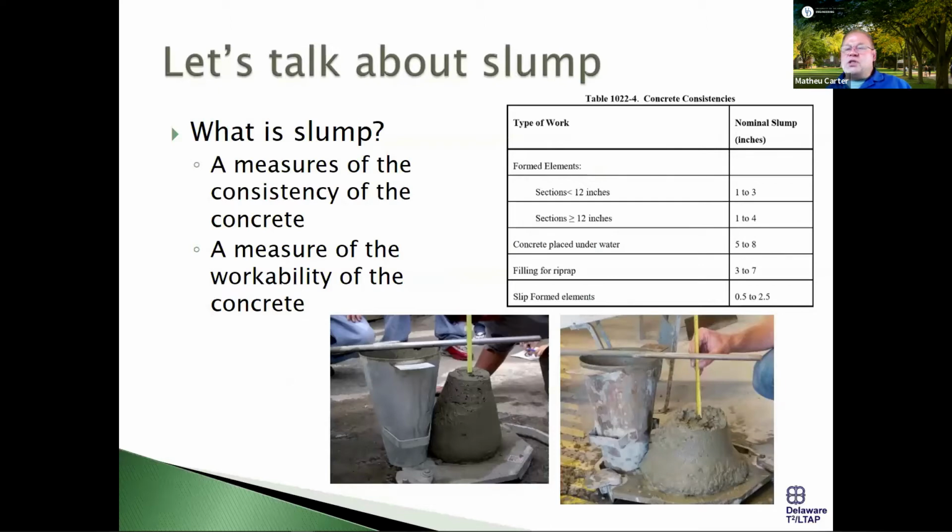So let's shift gears to slump a little bit, because this was referenced before in a couple of slides. Most of us are probably familiar with the notion of slump and how we measure it. It's a measure of the consistency of the concrete and the workability of that concrete. The example you see on the left has a lower slump, looks like maybe a 2.5 to 3 inch slump, and that's consistent with what we would typically shoot for.